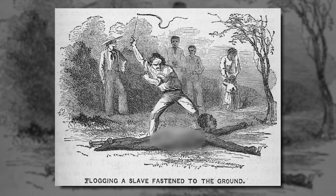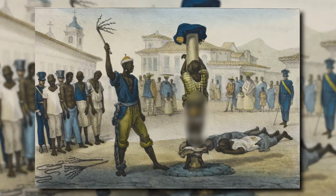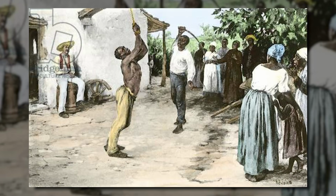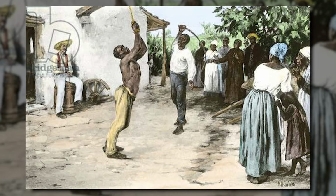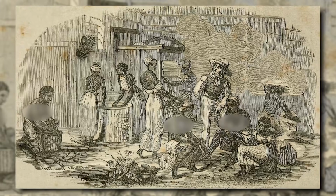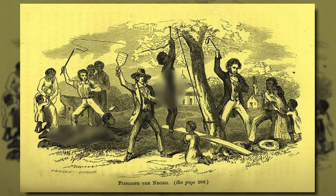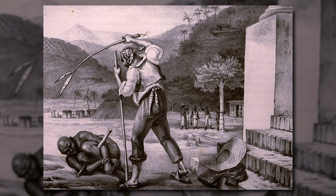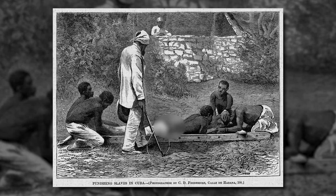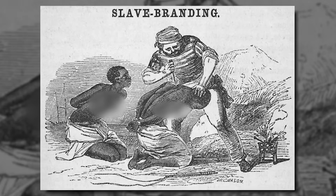The flogging was incredibly painful and would tear through the slave's skin, leaving deep gashes crisscrossing across their backs. Slaves could also be punished for not working hard enough, resisting slavery, which many did, stealing, using their native language, murder, talking too much, or trying to run away. Flogging was not the only method of punishment. Some slaves were put in shackles, others were hung up and left to die. Some were mutilated, having ears slashed off or their eyes gouged out. Others were branded with hot irons.